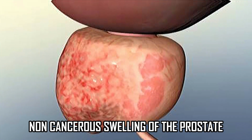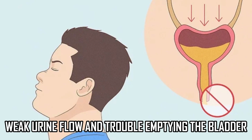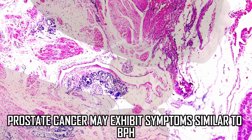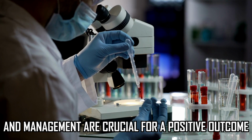Non-cancerous swelling of the prostate can lead to frequent urination, weak urine flow, and trouble emptying the bladder. Prostate cancer. One of the most common cancers in men globally, prostate cancer may exhibit symptoms similar to BPH. Early detection and management are crucial for a positive outcome.